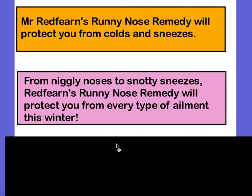I also noticed there, Mr. Ives, that if we've got a from-to, it allows us to assume that we're talking about everything else in between. So when we're saying from niggly noses to snotty sneezes, it implies that actually Redfern's runny nose remedy covers a wide variety of things without us having to actually list them all as well.